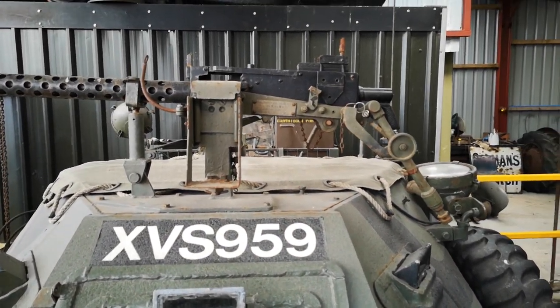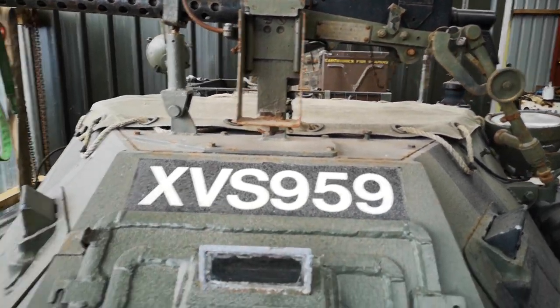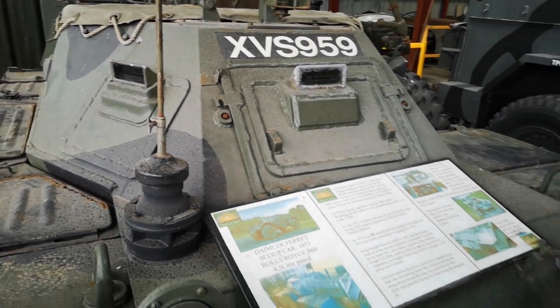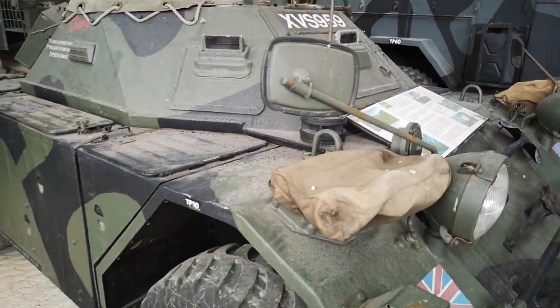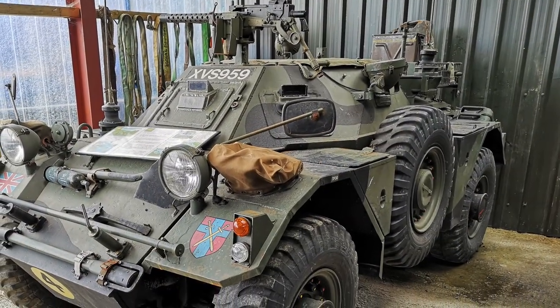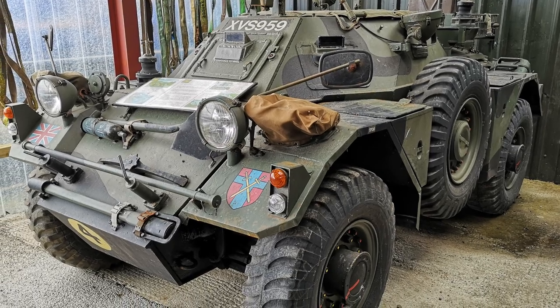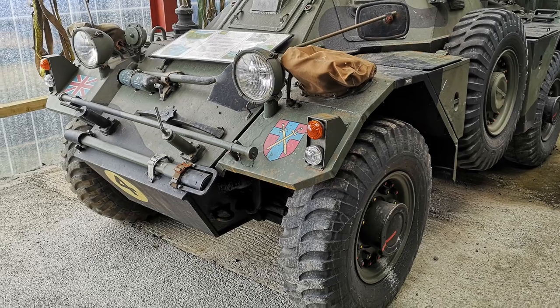This would have been operated by the Ferret's commander, and we can see the mount allows it to be aimed and fired from inside the hull. The later Mark II had a turret, but the open-topped Mark I made use of its low profile. The Ferret entered service in the early 50s and remained in use into the late 80s, early 90s. Just short of 4,500 were manufactured.